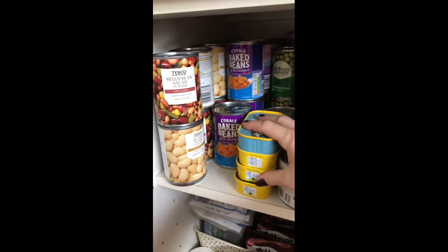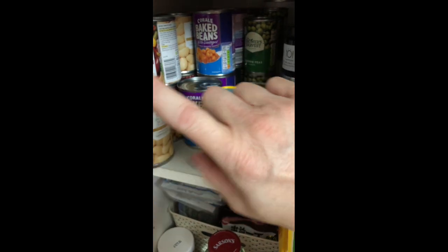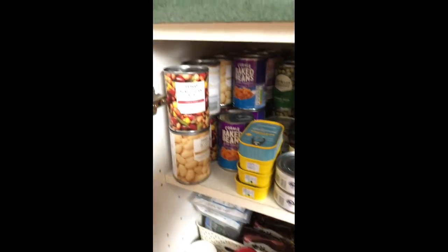So basically I'll just go through and tell you what I've got in here. Remember, this is my working pantry. This is just what we use on an everyday basis. This is not long term. This is not my storage. This is literally what we just use in the kitchen every day.